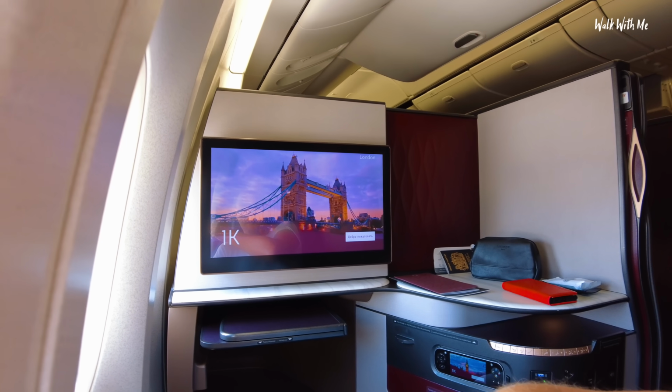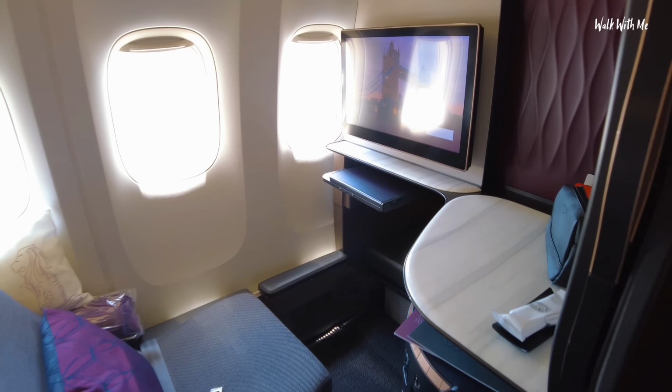Business class on Qatar Airways has won a ton of awards and had rave reviews, but how good is it? I'm actually going to be travelling to London on the QSuites. I flew out here on the A380 and the business class was, I would say, as good as Virgin Atlantic's upper class, but the QSuites apparently are on another level. This airport is also pretty amazing.